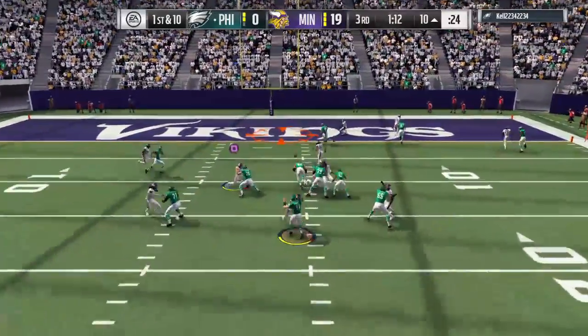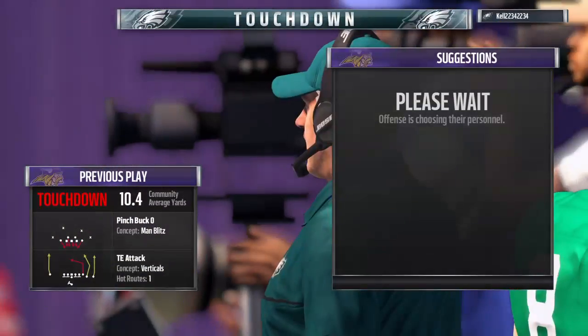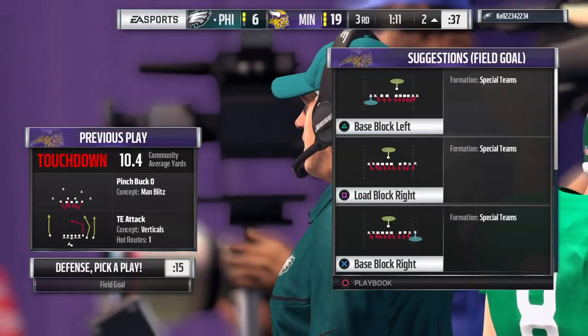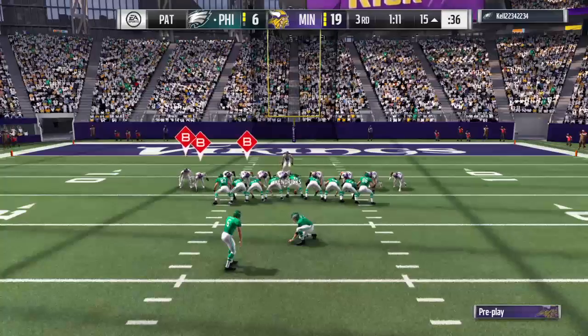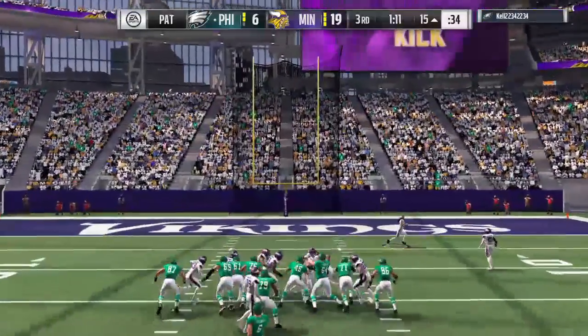Wentz now on first down. And he'll take it into the end zone for an Eagles touchdown. Zach Ertz from 10 yards out. And the Eagles make some inroads here on that deficit.